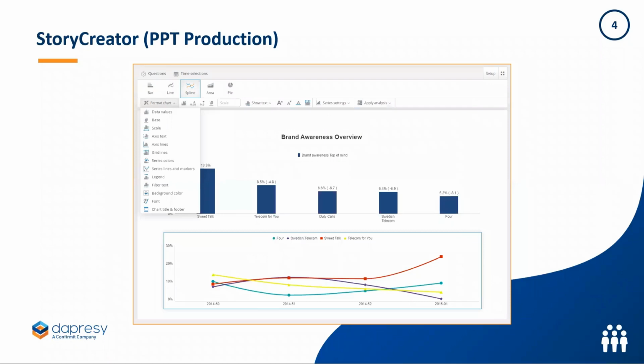Our PowerPoint production tool, which is called StoryCreator, allows your clients to create slides which can be exported to PowerPoint in its native format. This grants even further customization to your end client, but it also allows your team to quickly deliver ad hoc requests that you may receive after you've produced your dashboard.